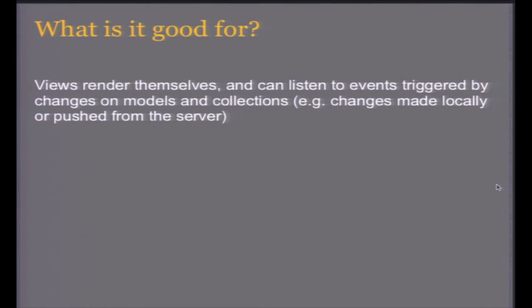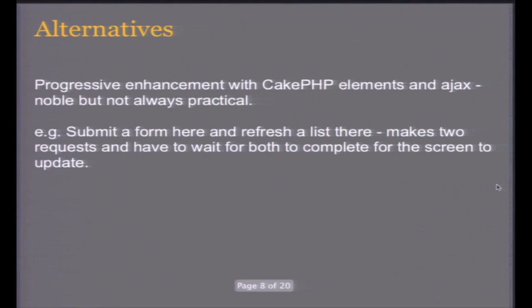Okay, it's got an event system, so views can render themselves when models change. Now, models might change because the user does something to it, or you might want to use WebSockets and push notifications from the server, and so a piece of the screen could just magically update itself based on something happening.